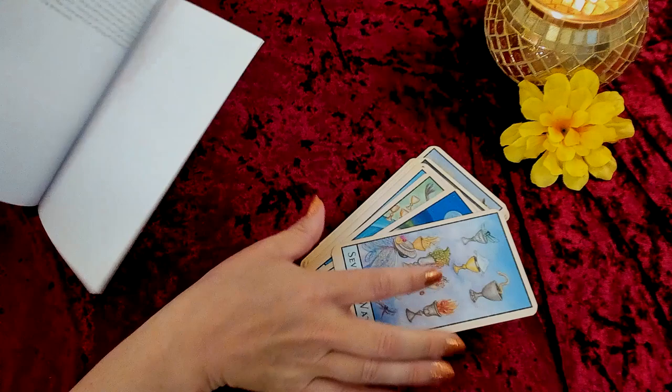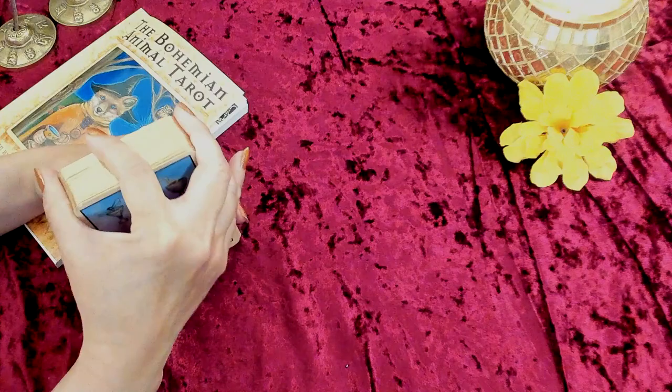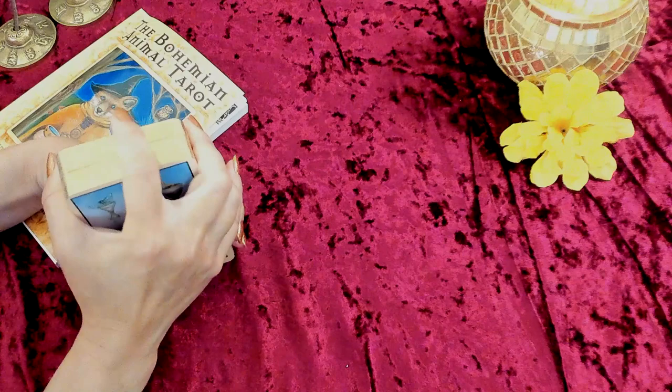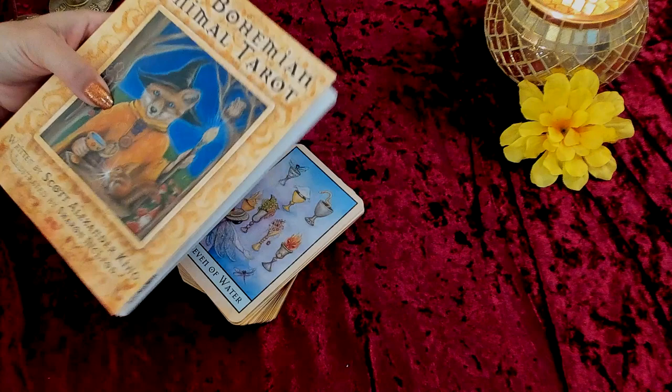I don't think that this would be something that I would recommend for a first, second, or even third deck. I think I would recommend branching out into something that sticks to the Rider-Waite a little bit closer before reaching for this deck. Okay, so I was going to talk about the guidebook cover art, which is nice. It matches the art on the box, which I thought was cute.